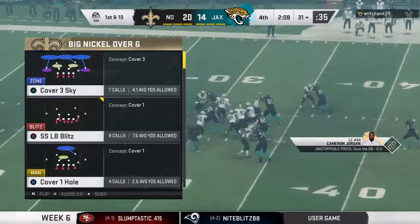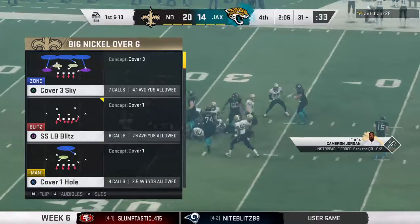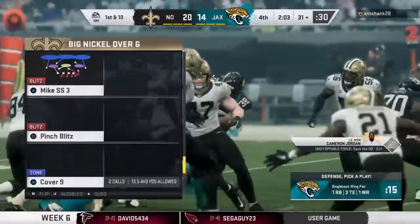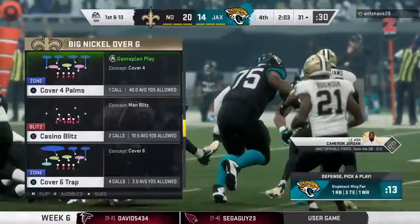4 yards the pickup, first down. That's another Jaguars first down. 1st and 10 at the 31-yard line.